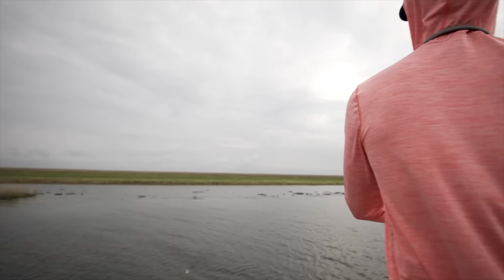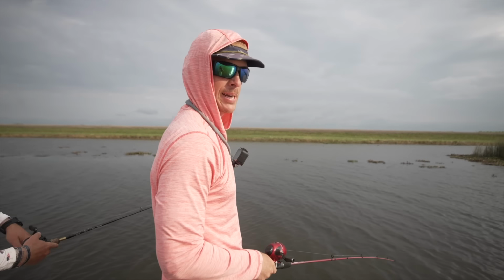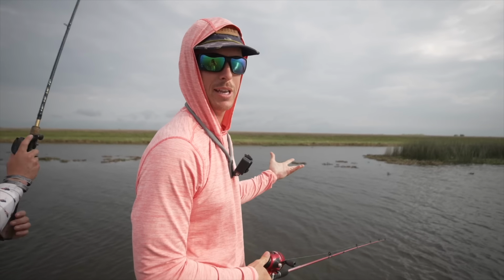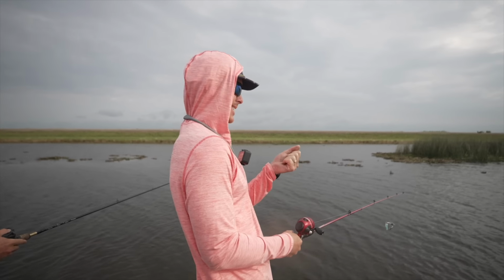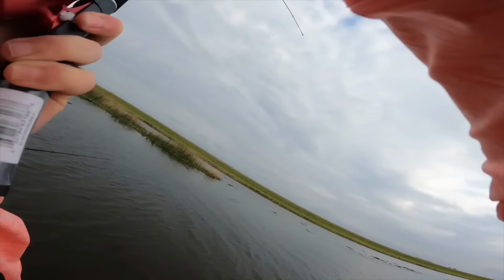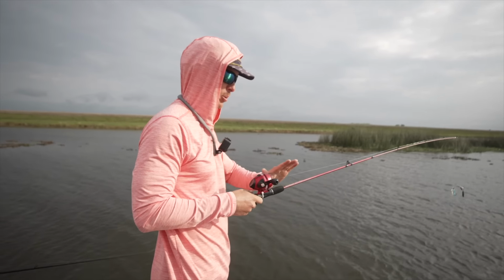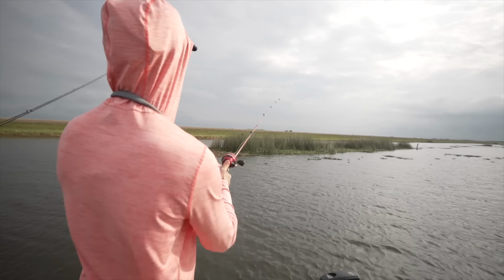This is probably not the lake to do this challenge on. These are giants that are hitting me. I know. The two biggest bites I've had on this trip have been on this pole. I wasn't even close to getting a hook into that one. It was just drag. Oh my God, dude. So I'm gonna keep trying. If that happens again, I'm gonna put some braid on here. I'm determined now. It's pissing me off. I wanna catch one on this thing.